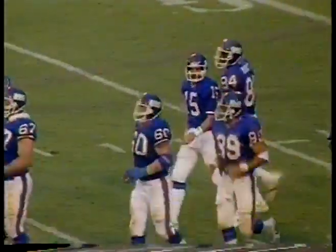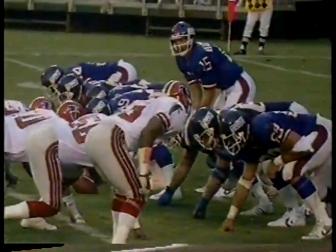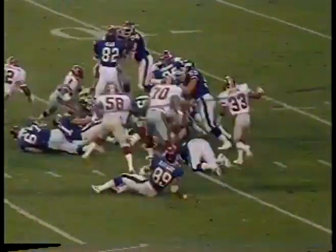Bill Sims had an outstanding first half while he was in there: 6 for 8 for 105 yards and 2 touchdowns. Now it's Jeff Hostetler on 3rd and 1. Vito Cav, number 82, in motion. Corbin carrying, doesn't get there. Piled up short of a first down.